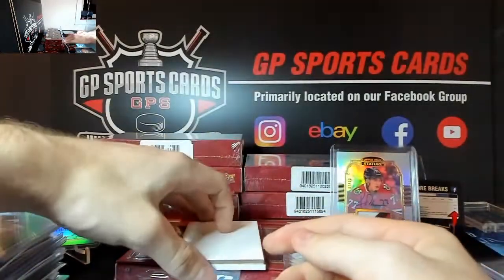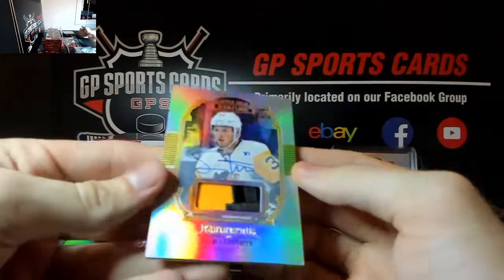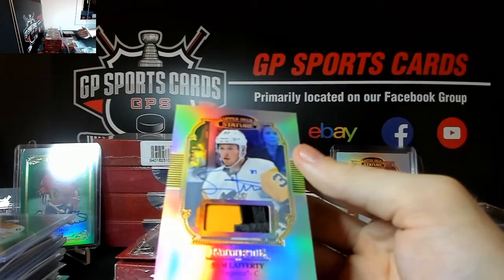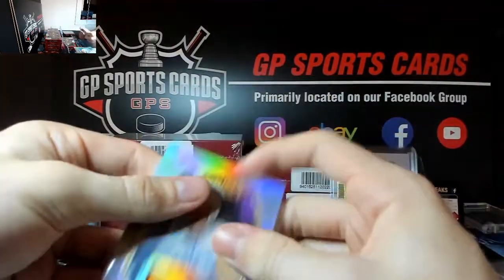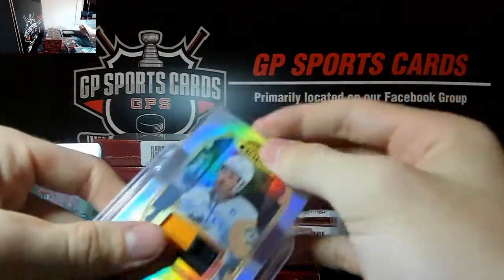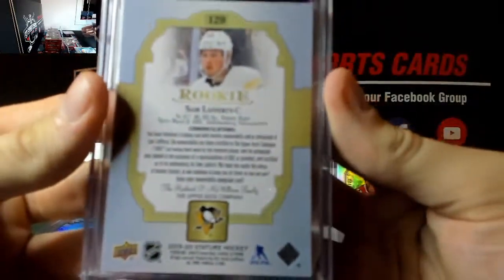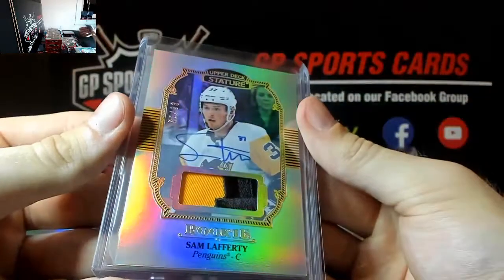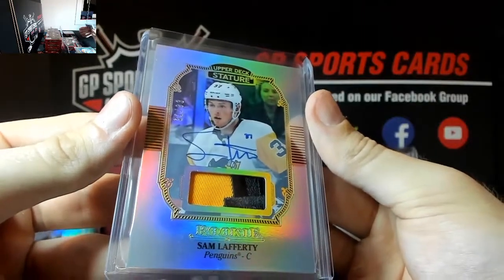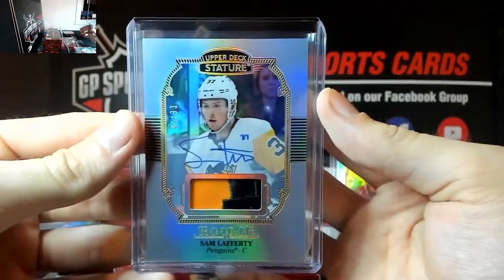And we've got another patch. Good luck, everyone. Another patch. Wow. Sam Lafferty. Rookie patch autograph out of 33. Very nice, Sam Lafferty, RPA out of 33. You'll see it when you get it in person. It has like a nice logo patch there, kind of. Sam Lafferty out of 33. That is 31 out of 33. Sam Lafferty. Very nice.